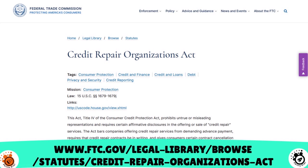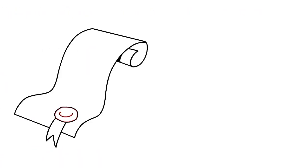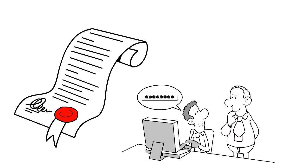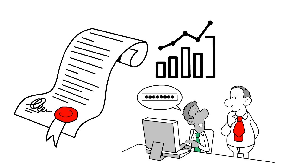You must provide your client with a written contract which your client must sign. This contract must include a clause that allows the client to cancel the contract within 3 days. 3 days, boss, 3 days. You may not charge for any services in advance, okay? Most credit repair companies will provide an initial consultation and credit report analysis, and they can charge a fee once that work has been completed. So that's for CROA, okay?